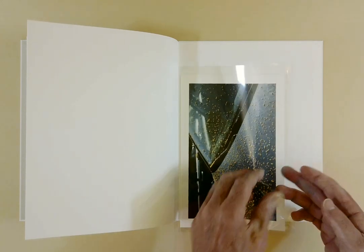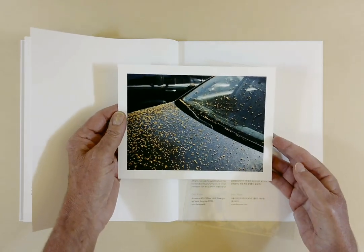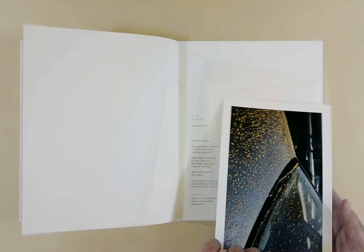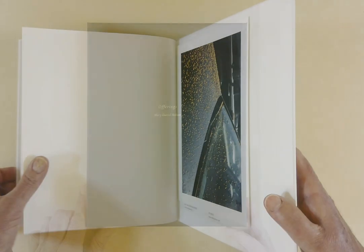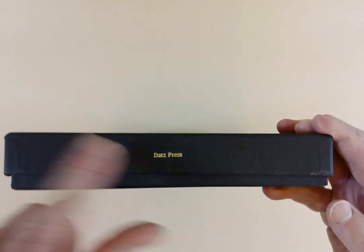And as is often the case, a little present inside, a lovely signed and editioned print by the artist. At extremely affordable prices. Again, the idea of the book as part of an offering, as a gift. Notice the little touches of Datz Press on the edge of the box.